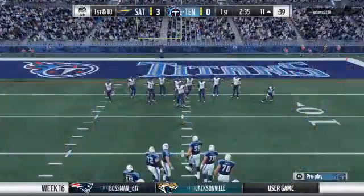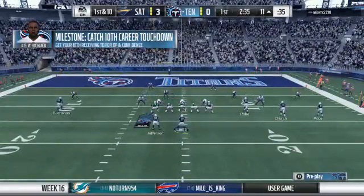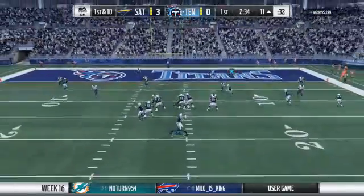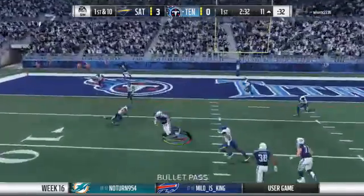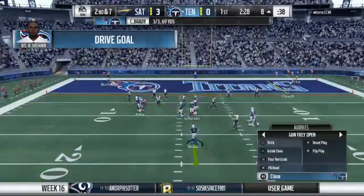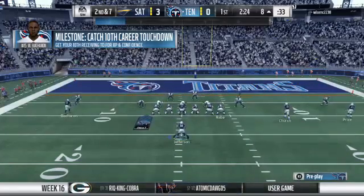So after that big gain, let's see what else the offense has up its sleeve. Here we go. They'll look to throw here on first down. This will be caught just inside the 10. And he's able to work it here to the 8-yard line. The completion good for 3, and it's second down.